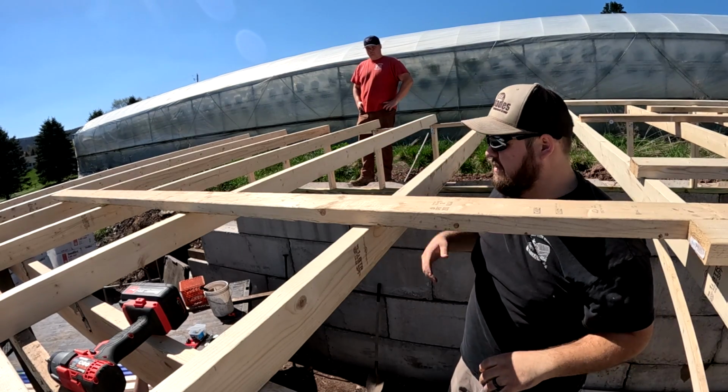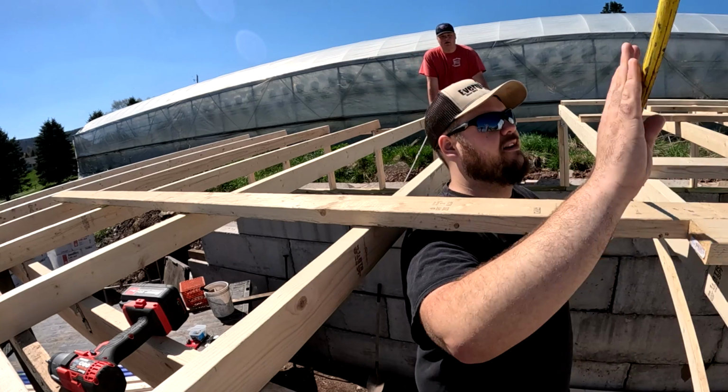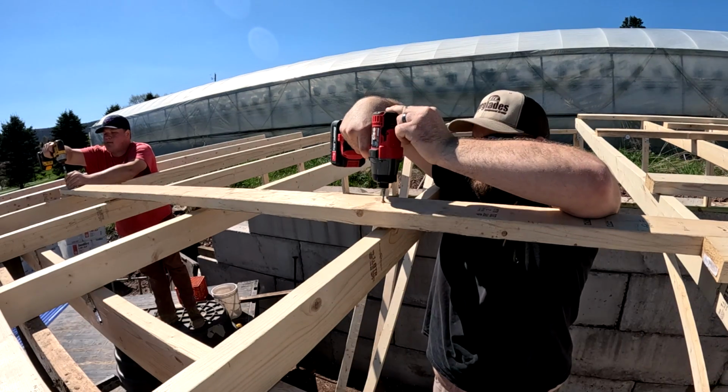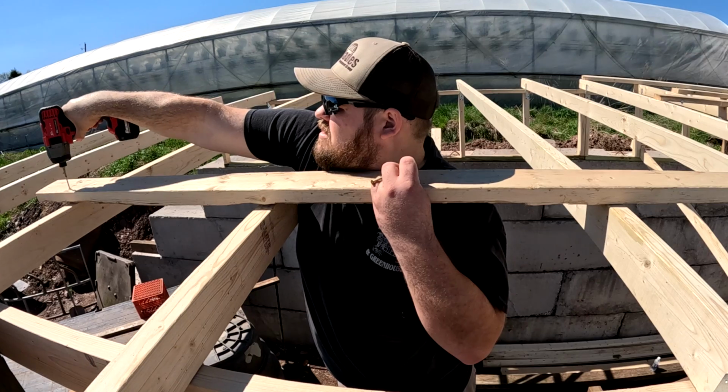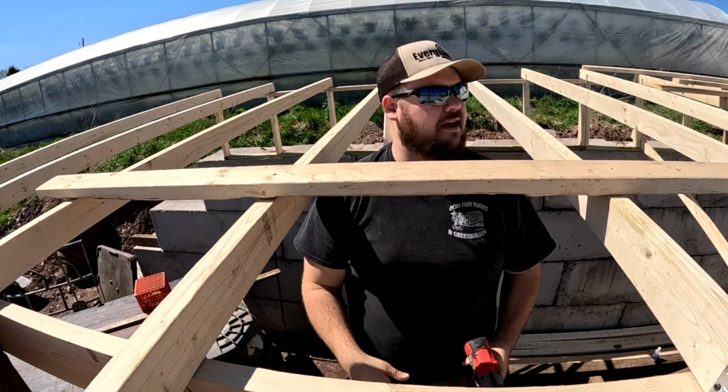You've got to measure here and we've got to measure out. The measuring tape. 24.5 on center. 23 on the edge. Yeah, that looks professional.